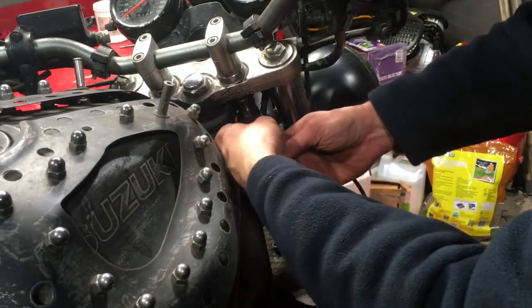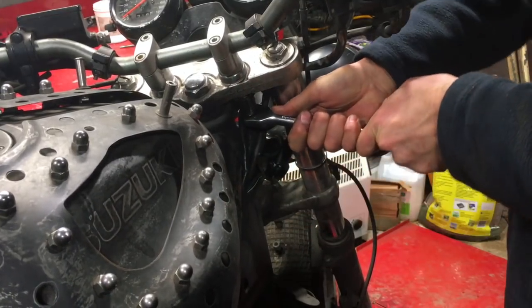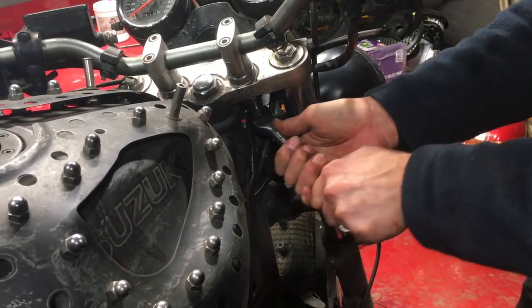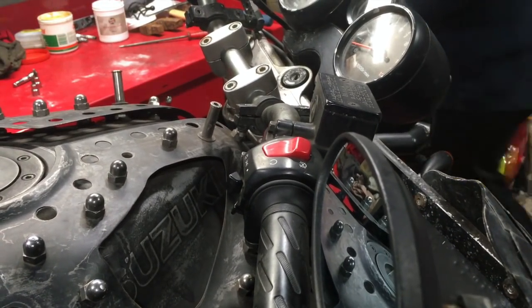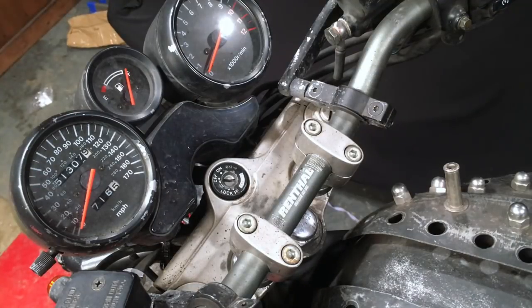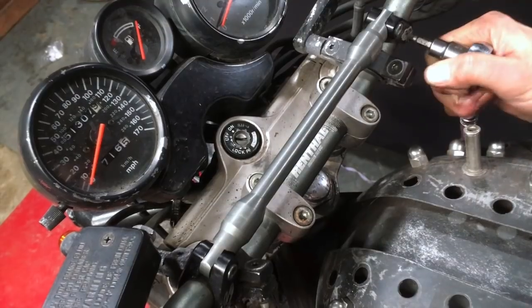Right, so let's just get these clamps torqued back up. Do them evenly both sides. And refit our clamp. So I'll just nip these up.